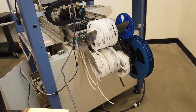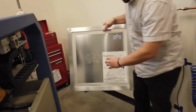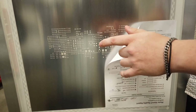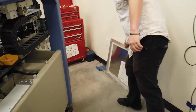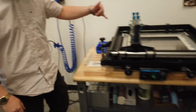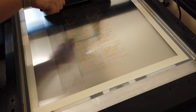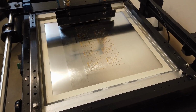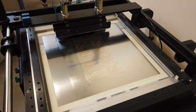The way SMT works is each board has a screen, like so. You can see these little holes in the screen. We'll have a raw board, you put this screen over it, and then you take solder paste, put it in this vise, and put it over where all of those parts are going to go. Then the SMT machine takes those parts off of the reels and places them on top of the solder, seating them in there securely.